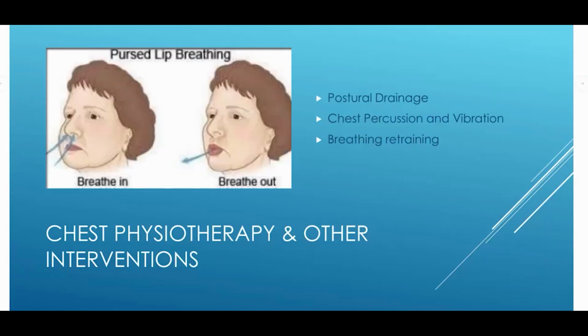Pursed lip breathing is something that's part of therapy. Pursed lip breathing is a breathing technique that involves inhaling through the nose and exhaling through pursed lips, almost making a whistling sound. This is really good for working out and that sort of thing. It's good for runners, but this is an effective way to help someone breathing when they're short of breath and to improve physical activity, that sort of stuff.